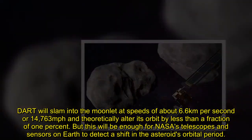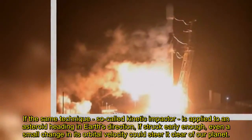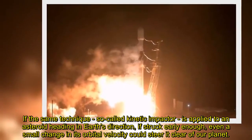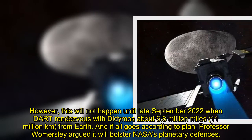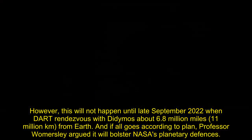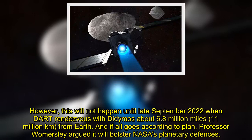period. If the same technique, so-called kinetic impactor, is applied to an asteroid heading in Earth's direction, if struck early enough, even a small change in its orbital velocity could steer it clear of our planet. However, this will not happen until late September 2022 when DART rendezvous with Didymos about 6.8 million miles, 11 million kilometer, from Earth. And if all goes according to plan, Professor Wormersley argued it will bolster NASA's planetary defenses.